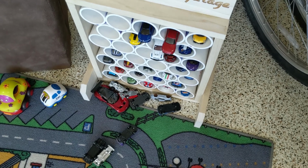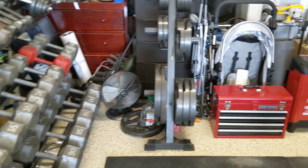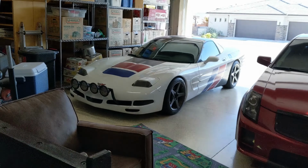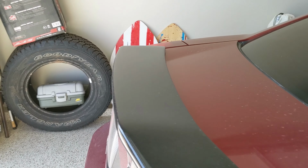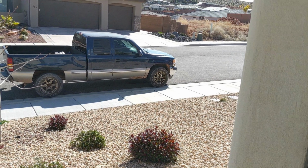Oh, dang it. But by far, one of my favorite things about having a home gym like this right now, especially during coronavirus, is that I can sit here and look at my cars. But back behind the cars, we've got his and hers skimboards. We've got a spare tire for Old Blue. Oh yeah, and Old Blue recently hit an awesome milestone.